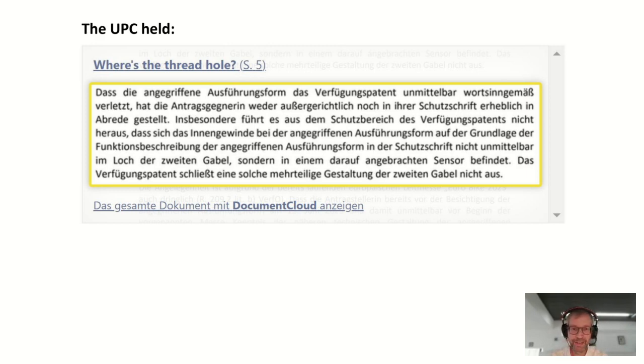Yeah, that's pretty much all that is in the ex parte decision of the UPC. What I was missing is claim construction. It's just a statement. I found that pretty bold, but yeah, that's the way this ex parte PI was issued.